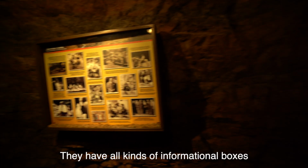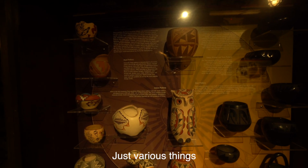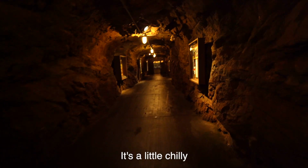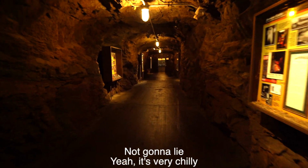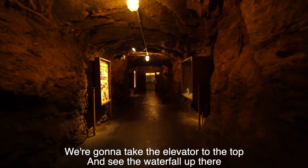They have all kinds of little informational boxes that talk about the falls, the history of it, just various things. We're actually inside of the mountain right now. It's a little chilly, not gonna lie. It's very chilly. It's like in the 40s. We're gonna take the elevator up to the top and see the waterfall up there.